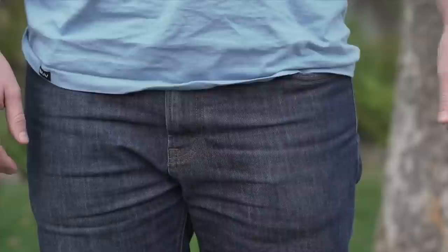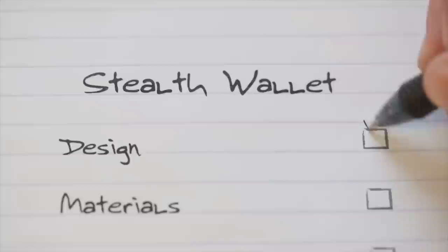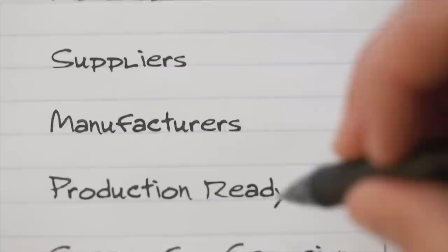Super strong, ultra thin, and extremely practical, Stealth Wallet is made for the modern adventurer. We've sourced all our materials from sustainable suppliers, met and chosen manufacturers, and are ready for the first production run.